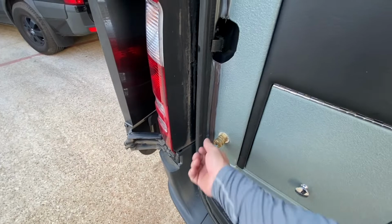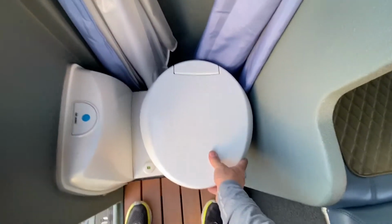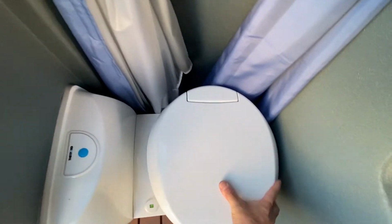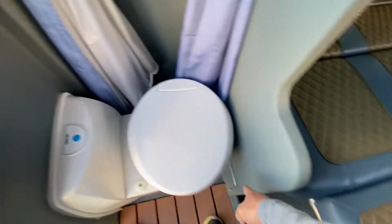You pull this out, you can put a shower hose, whatever you want, or a hose. And then in here you've got the toilet swivels. This little guy turns. Flush here, open the valve there.